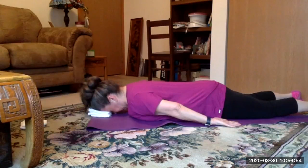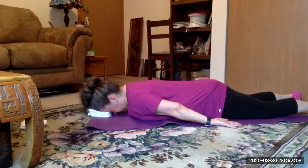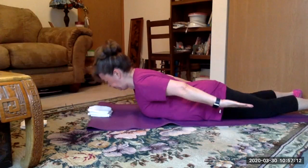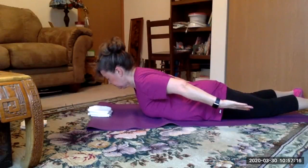We're going to do that again. This is great for posture, great for strengthening the upper back. The upper back extensors, the muscles that run along the upper spine and the upper back. Inhale to prepare. Exhale, lift. And stay here for a couple breaths.